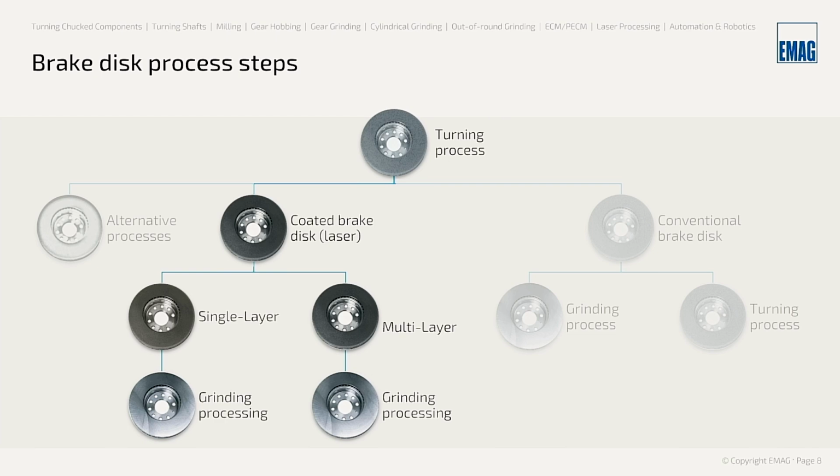So back to our process steps. What can we do with our EMAG machine to fulfill the regulation? As EMAG, we have all 3 main process steps, turning, laser coating, and grinding, in-house.